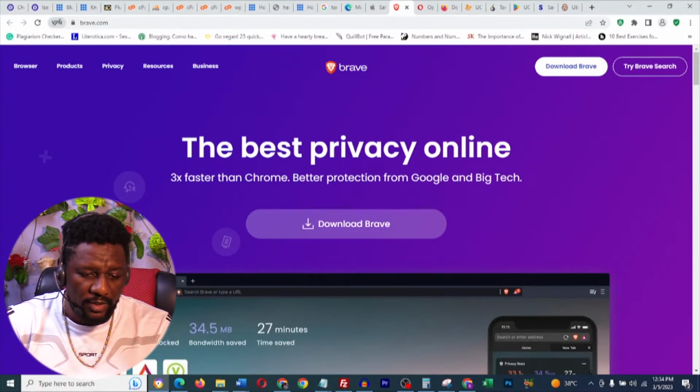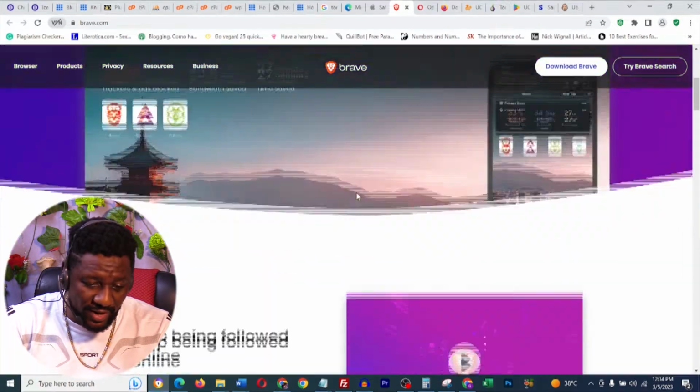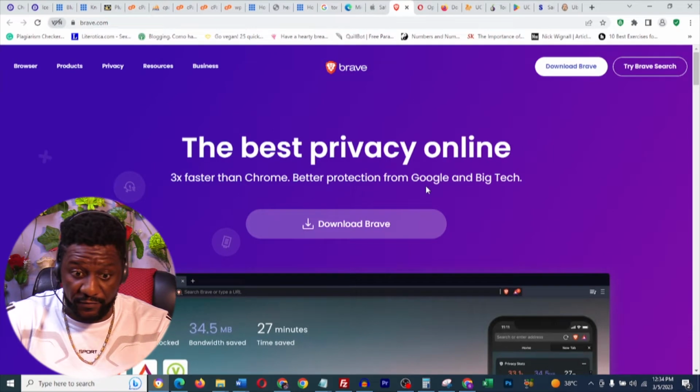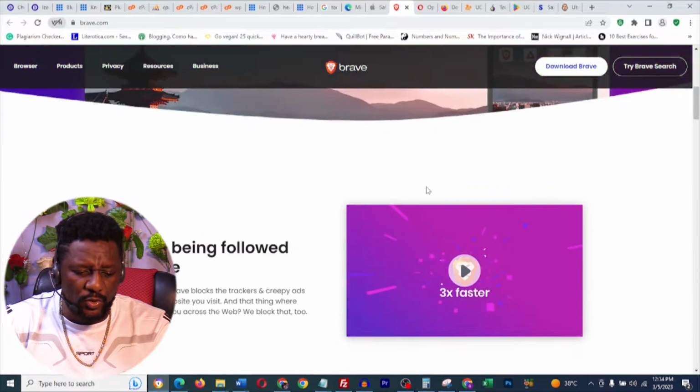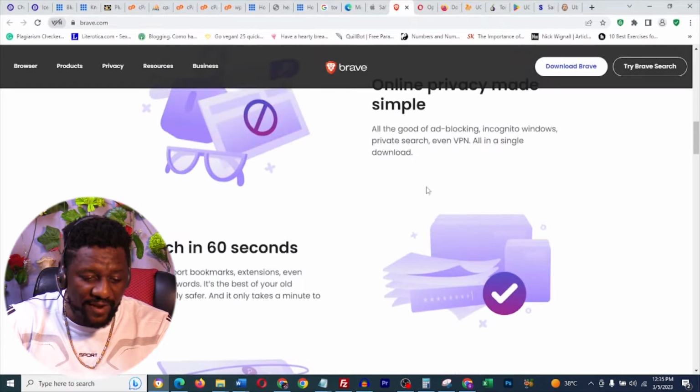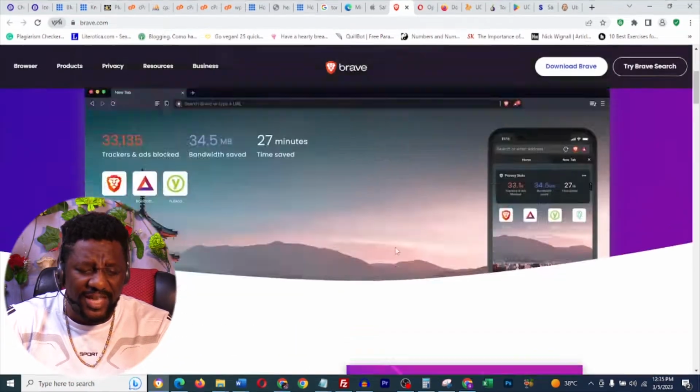It's brave.com. The best privacy online is from Brave. And this I'm using to browse now is Brave. It has VPN, so you can use VPN for free, absolutely, on it. All of these browsers I'm showing you, they are for free. Okay? It also has privacy, it switches in 60 seconds, it refreshes, and it's super fast.